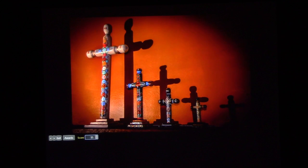It's a nice setup, there's pleasing colors. Once again, you got the warm and cool colors, the background warm, the blues, the cream colors, the crosses. Nice lineup. Nice colors, nice concept, nice shot.